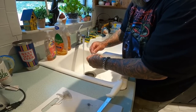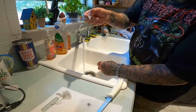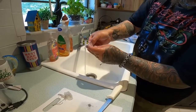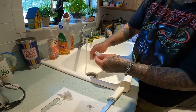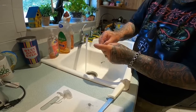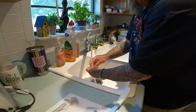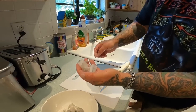Pulling that little backbone thing out, that can be a pain in the butt. There we go, got it. There we go, we got it out. Clean everything out. Pull that skin out. Like that. Like that. And there we go. And here we go, guys. Got some clean squid.